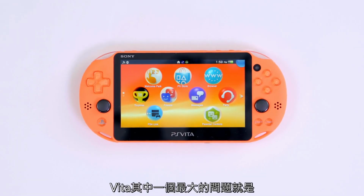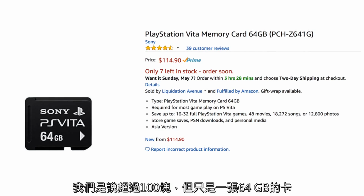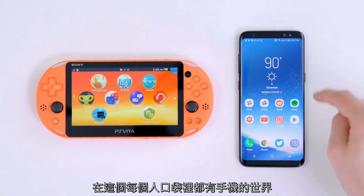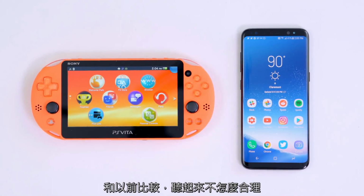One of the biggest problems with the Vita was the pricing on the memory. You were forced to buy proprietary PS Vita memory cards, which were really expensive. We're talking well over $100 for a 64GB card. But the biggest problem with the PS Vita today is simply the fact that smartphones exist. In a world where basically everyone has one of these in their pockets, having a dedicated game console to carry around just doesn't make as much sense as it used to.